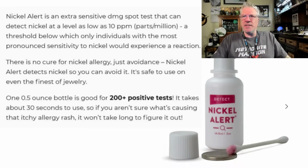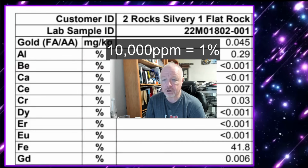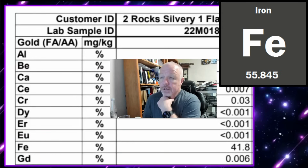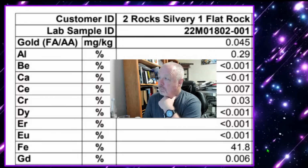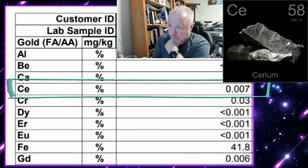Pat, did you have any comments on these lab tests? Yes. So what we've got are a set of 32 elements with percentages, and in this case, they're not mixed ppm and percentage, they're all percentage. And 10,000 ppm is 1%. So we're seeing iron, 41.8% Fe, right? And that's not metallic iron, that's all iron, whether it's in the form of rust, magnetite, hematite, etc. It's everything. And we have a number of other elements that are expressed down to the few hundreds of a ppm, like for cerium, they're 0.007%.